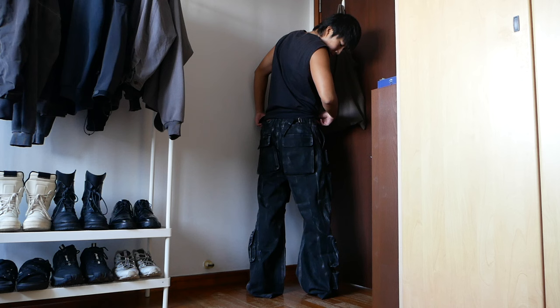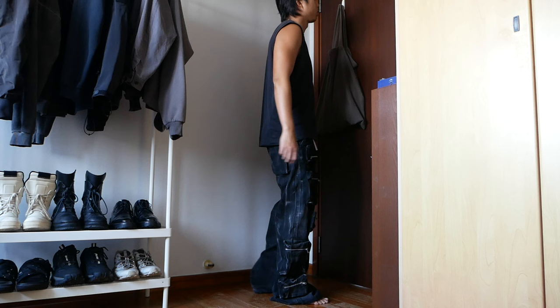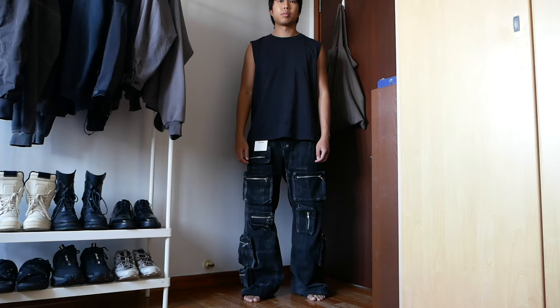Overall, I love the silhouette a lot. It has a very nice structure with this gradual flat and baggy fit. The length is very nice. It is not too long to the point where I'm stepping on the pants, but it is just nice till it reaches the ground.